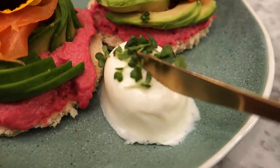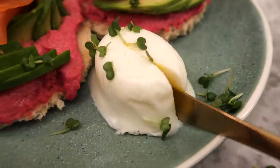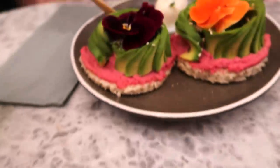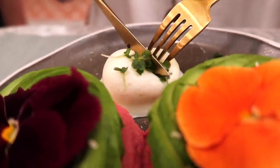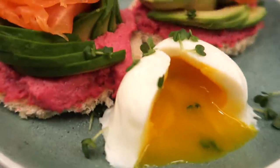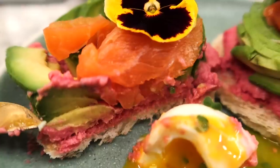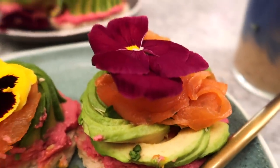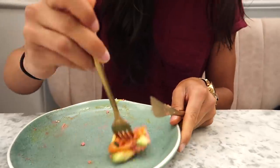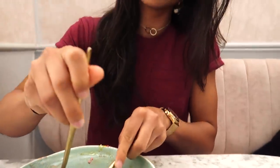Let's test the eggs. This is the decider. Oh, oops. Yes. Nailed it. How about yours? Very, very cute. Oh, okay. That wasn't a fluke. They know how to do their eggs. Final bite. Can they see it?